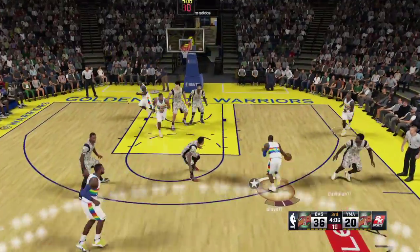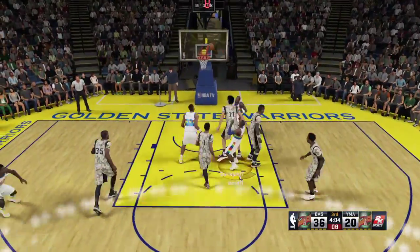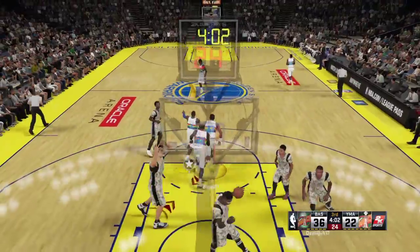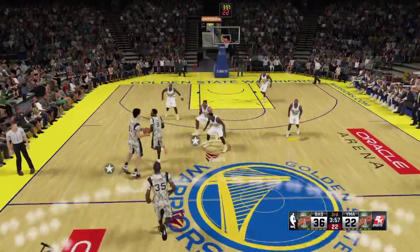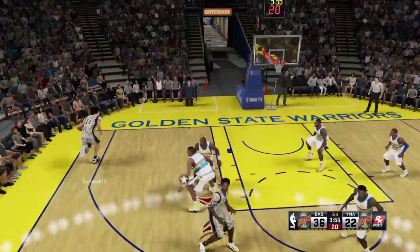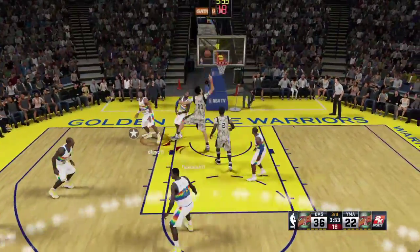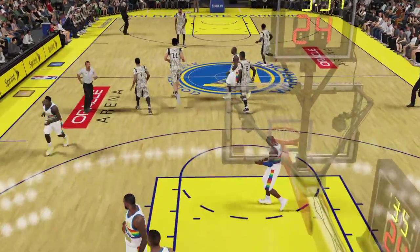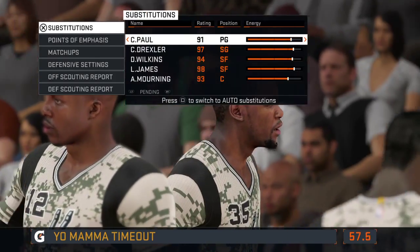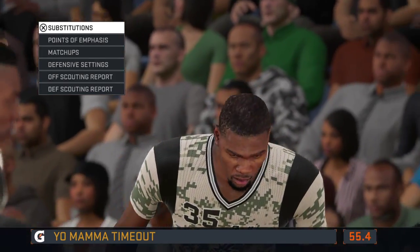James outside. And it's Paul penetrating. Lands soft on the front of the rim and drops. Paul's got 9 points. With a much bigger man guarding him, that's not an easy shot to get off. Never mind to knock down. Terrific basket. And their offense is flowing. It's clicking right now at the beginning of the second half. They've made 3 of their first 4 attempts.